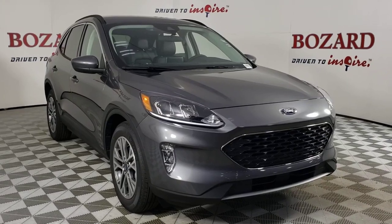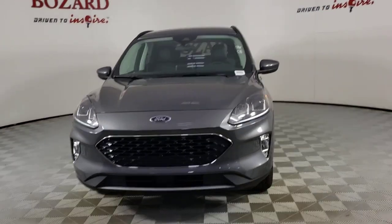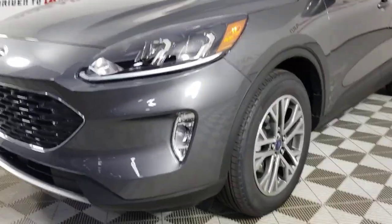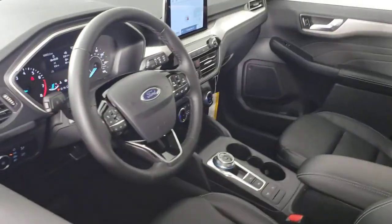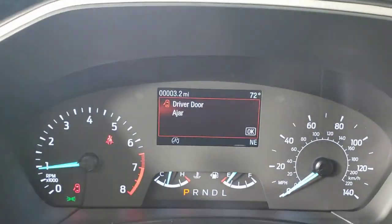Look no further than the 2022 Ford Escape. Here's a Ford Escape, the sporty, compact crossover that takes the stress out of your daily drive. Loaded with creature comforts, smart cargo solutions, advanced safety features, and the capability to handle any adventure, this agile SUV was designed around the demands of your active lifestyle.